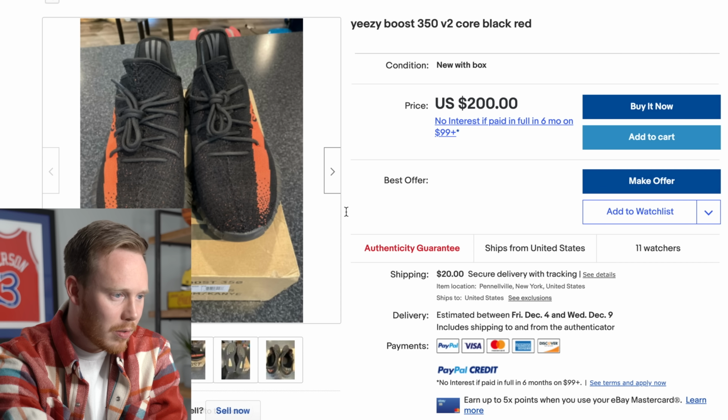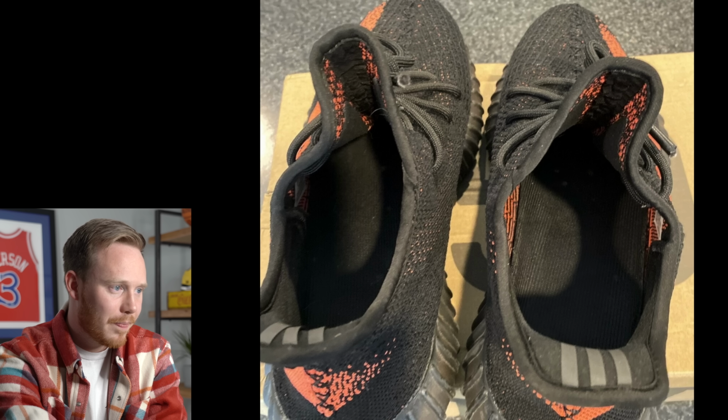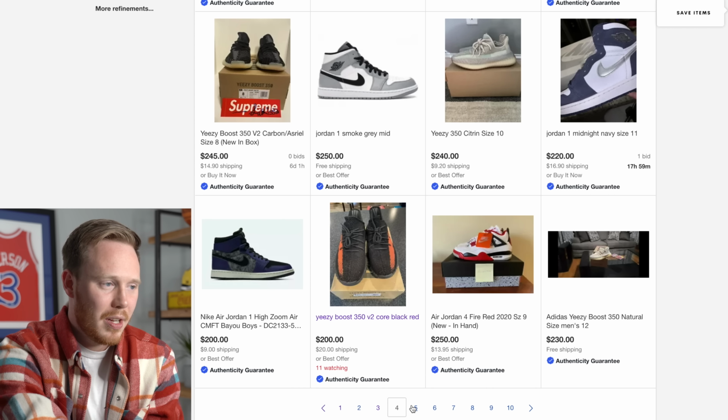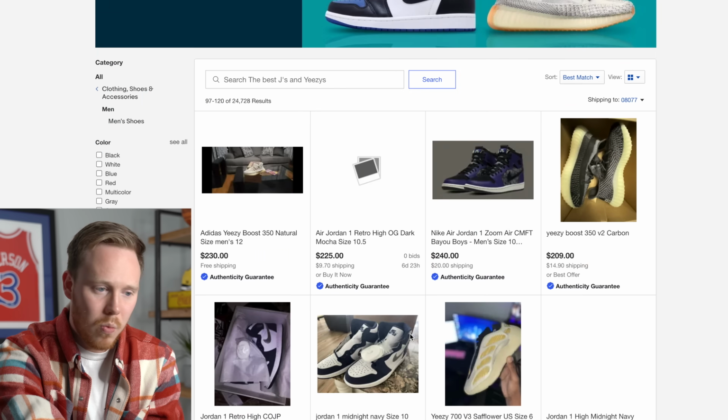These ones though, these don't look legit. I don't know, no, they don't. Oh, they're worn. That's why they're so cheap. Even then, I sold my core blacks on GOAT for like 500 bucks and they were pretty heavily worn. So I don't know what's going on with that.